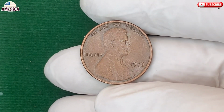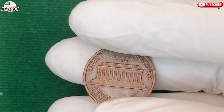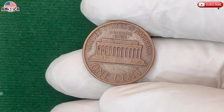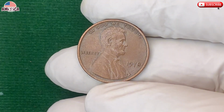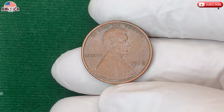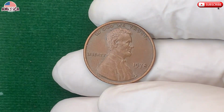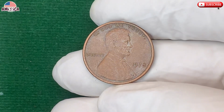So, next time you're going through your coin collection or sifting through some change, keep an eye out for a 1978 Lincoln penny. You might just have a hidden treasure on your hands. Remember, it's not just about the year or the mint mark, it's about the condition, any possible errors, and the rarity of the coin that makes all the difference. And who knows, your penny could be worth far more than you ever imagined.